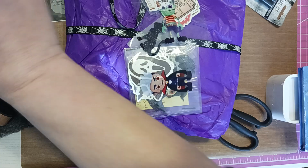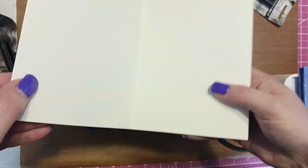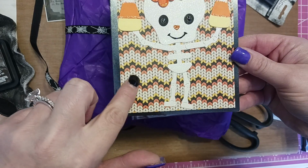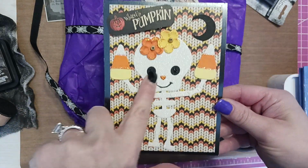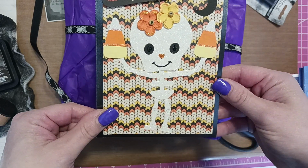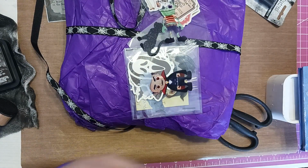Oh, she left this blank for me with a cute little note. She left it blank so I can use it. Look how cute. It's like a Halloween sweater in the background. That's so cute with the moon. That is so cute. Thank you, Diana.